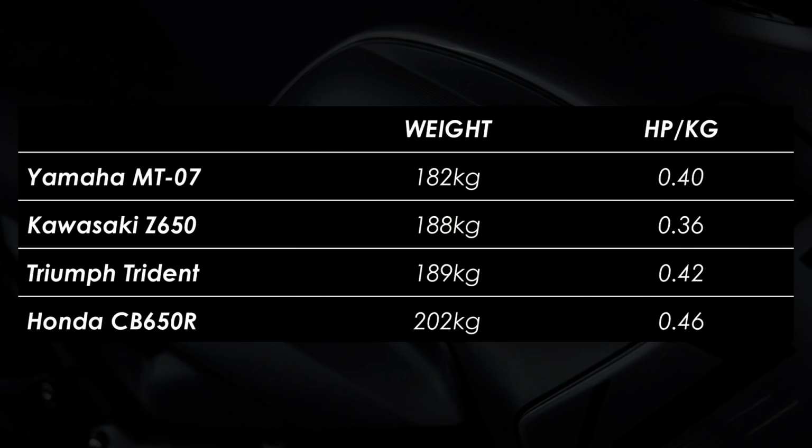That's not quite as light as the MT-07, but on a par with the less powerful Z650 and substantially lighter than the CB650R. In terms of power to weight, on paper the Trident still outperforms the twins, but it's a little shy of the CB, with that revvy inline 4 able to compensate for the extra weight.